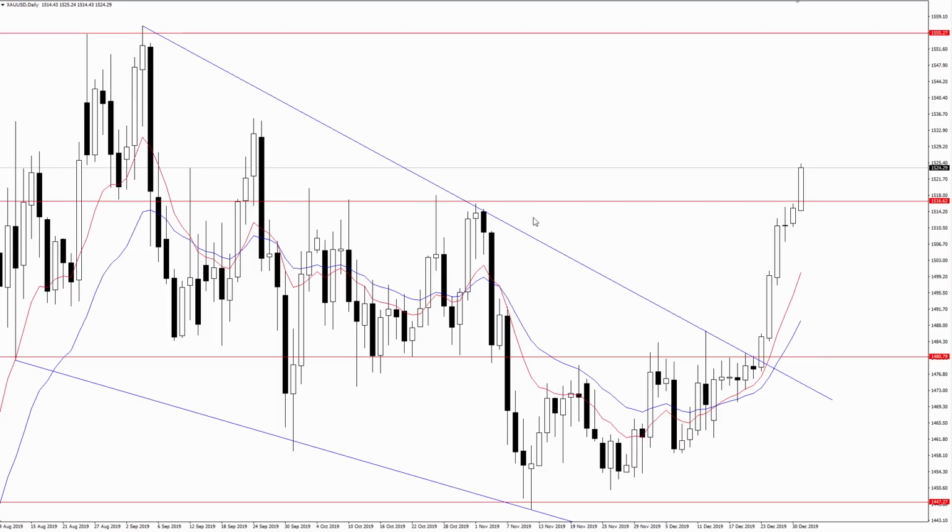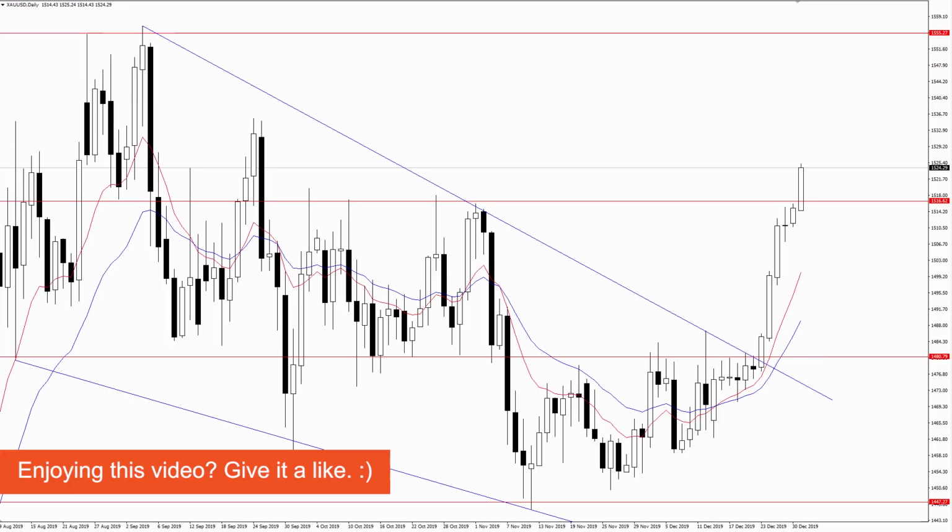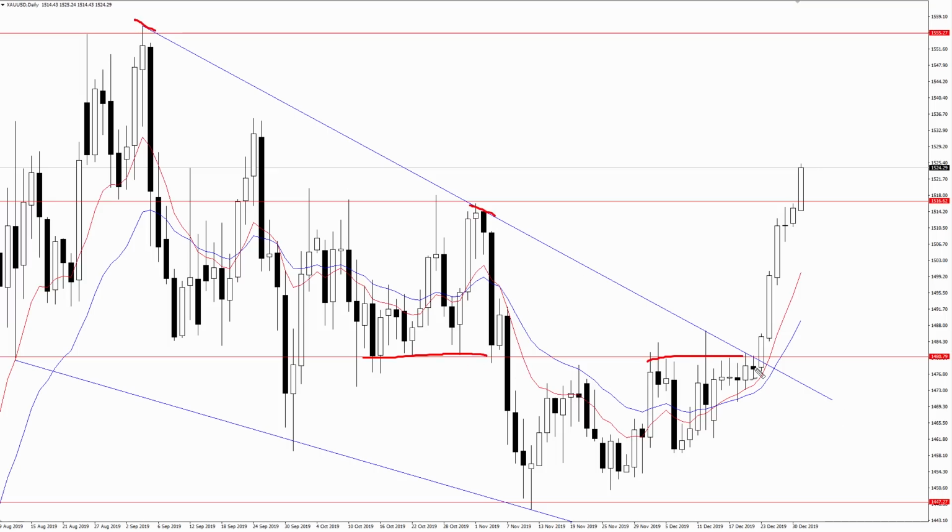Now, if I zoom in, you'll notice how 1480, this horizontal level, intersects with the wedge top. That means this was a confluence of resistance, and this candle broke above it. That confirmed the breakout, and it also exposed the next key resistance at 1515, which I've also been mentioning several times in recent videos.